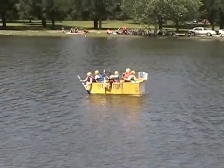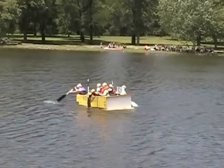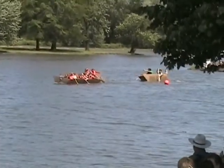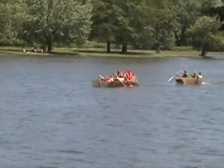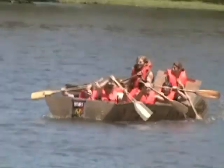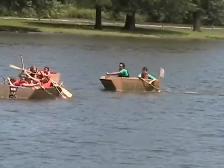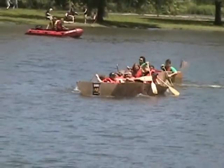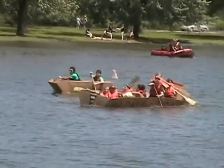And Robin's Arrow coming up immediately behind the SS Evita. Here comes Robin's Arrow.